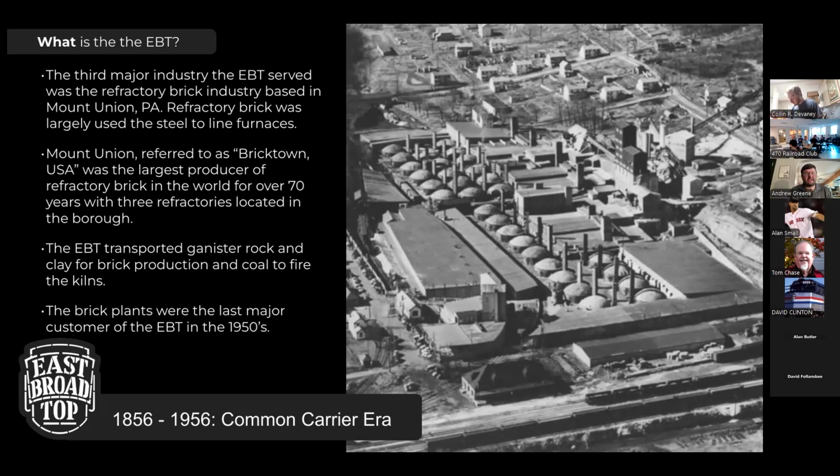And the brick plants all needed those commodities, and the railroad became the lifeline for those brick plants. So the brick was used for the actual silica brick for the inside of these blast furnaces. So the railroad had its big customers that it would serve on a regular basis. Mount Union itself was the largest producer of refractory brick in the world for over 70 years.